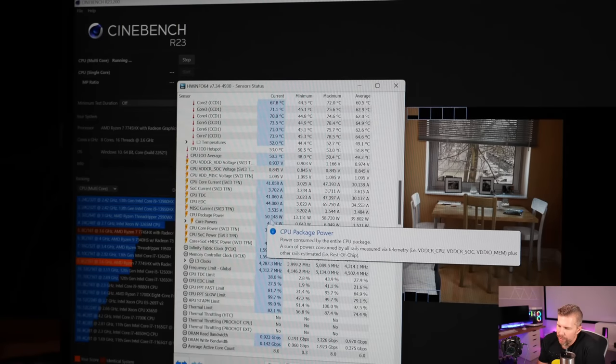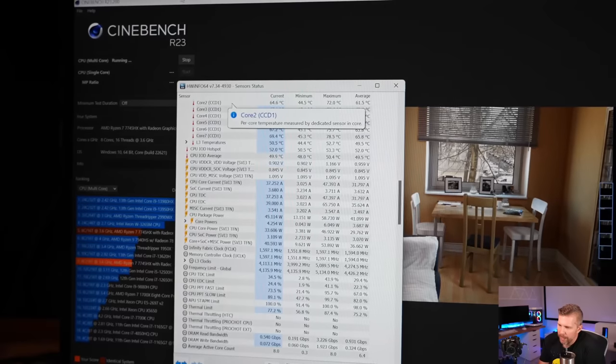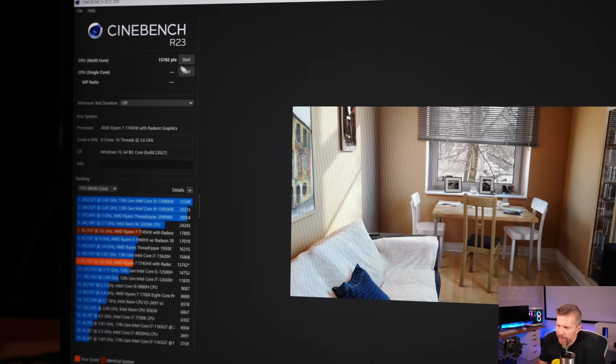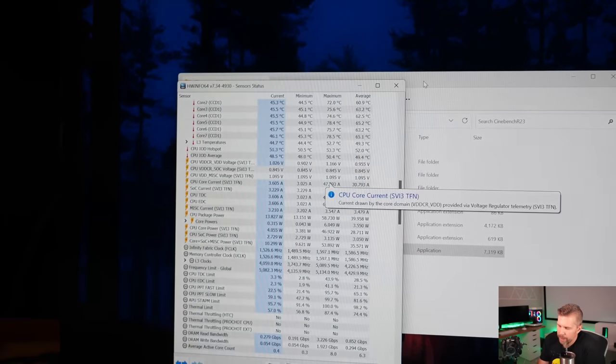Right now we're doing 50 watts of power on battery. Now it's coming back down to 45. Impressive. Really, really good performance while on battery. Let's see what we get for the second run. 15,762. Yeah, I think you're going to be pretty consistent in that range approximately.